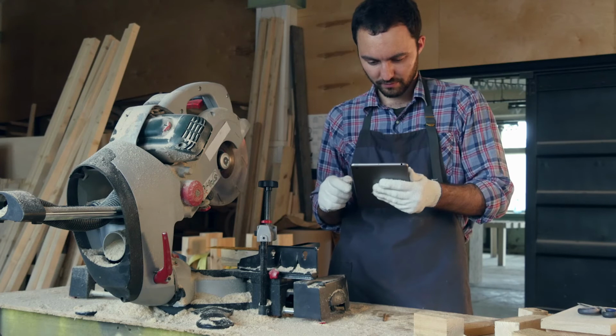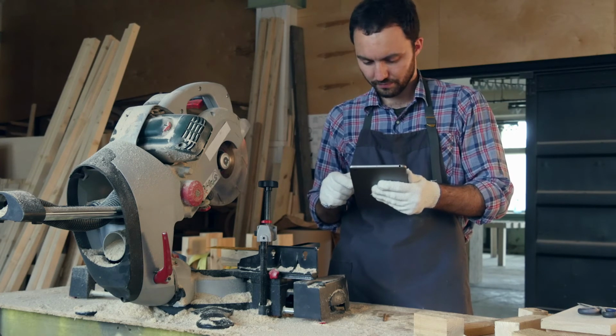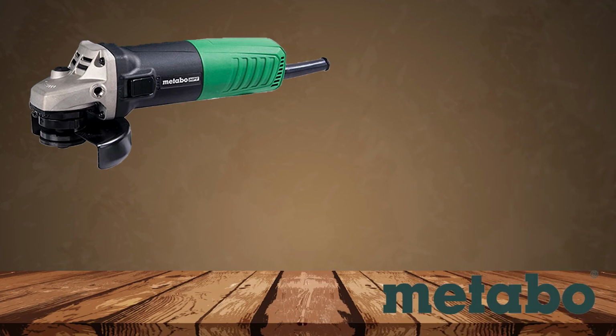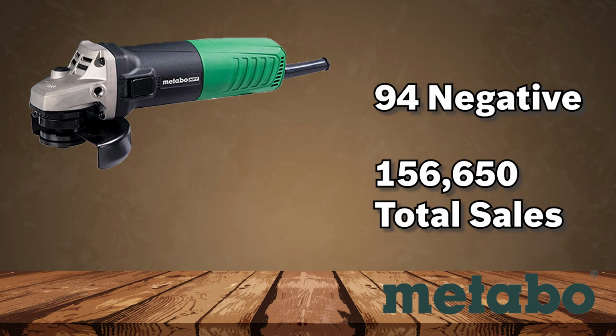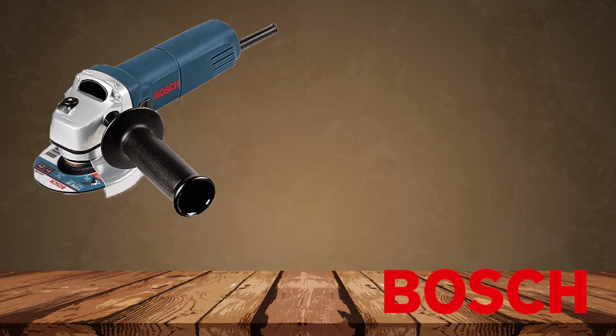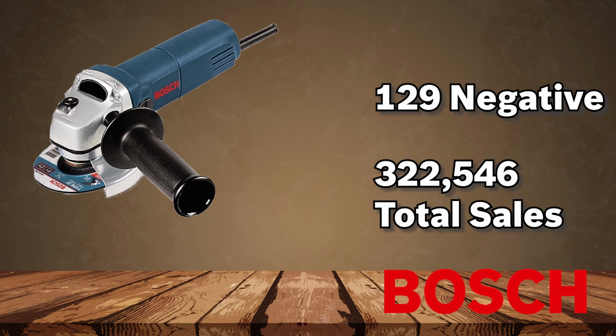Instead, let's do quick math and find out the actual percentage of people who have had any kind of problems with each power tool. After a little investigation, we found out that the Metabo angle grinder has 94 negative reviews, 0.06% of all sales, on more than 156,650 total sales. Whereas, Bosch angle grinder has only 129 negative feedbacks out of 322,546 total sales, not reviews. That means that 0.04% of all sales ended poorly for the buyers.